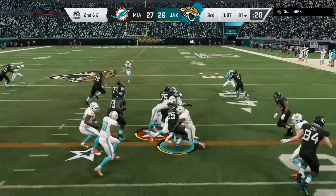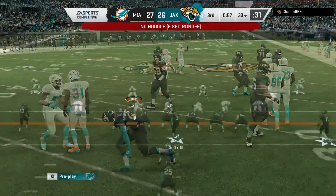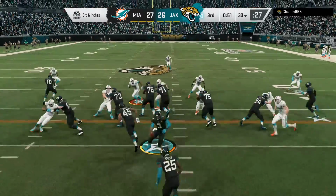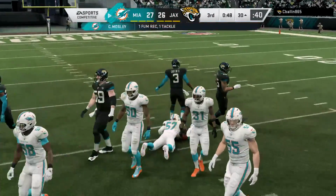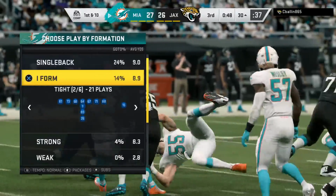On second down, Barber. It'll be a gain of 2 on the play, but they'll remain a few inches short here with third down looming. They'll try and run here with Barber. Oh, Barber loses it. And this is picked up by the Dolphins. And his guys will take over at the 30-yard line.